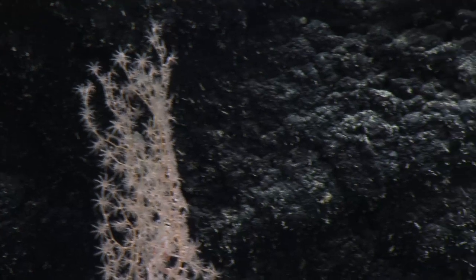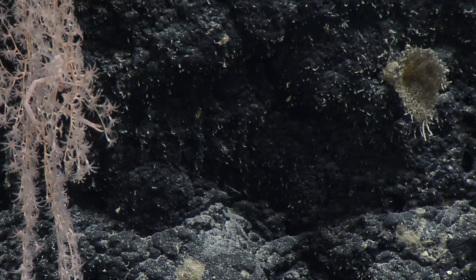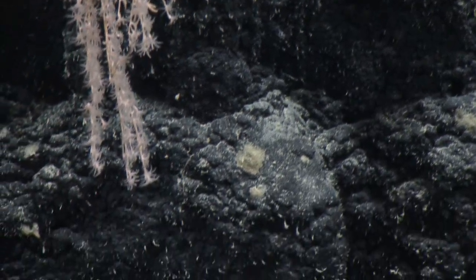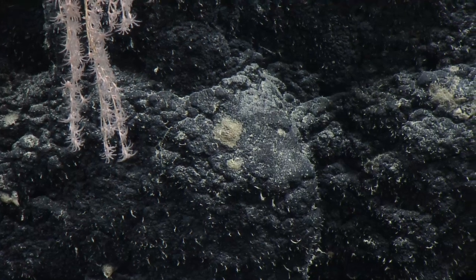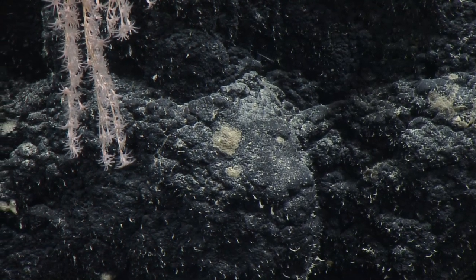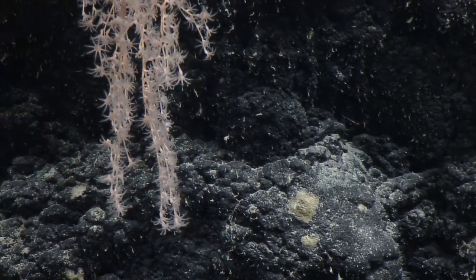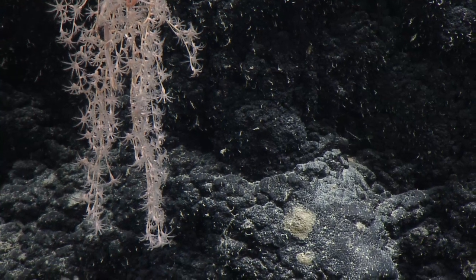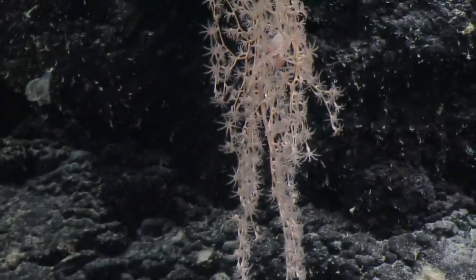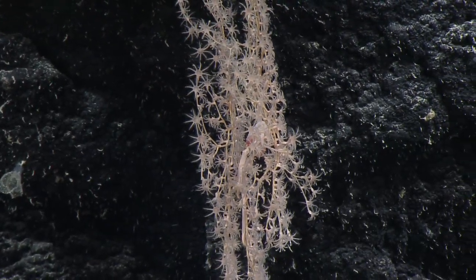That's beautiful too. Oh, and it's got a squat lobster in it. Wow. Yeah, chrysogorgia, right? Kind of looks like it. Yeah, it's very interesting branching. It does have multiple planes, Chris. It's so delicate.